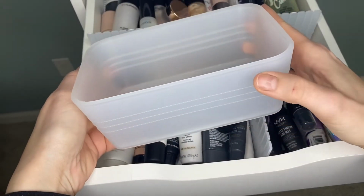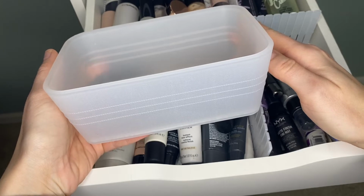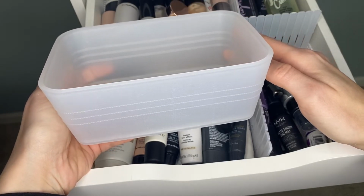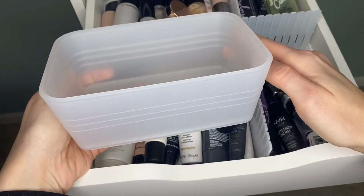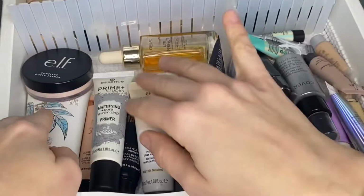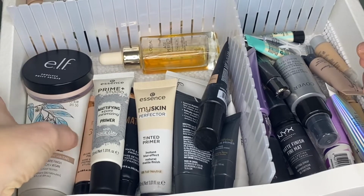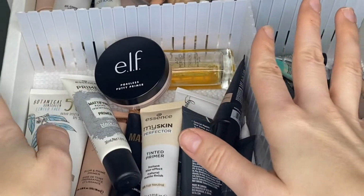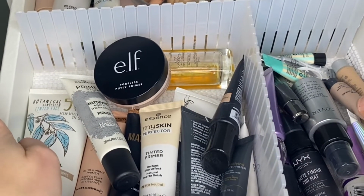I have this basket here that I'm going to use for separating products that need to be added to my Project Pan. If the products are or have been discontinued, I am going to put them in a separate pile, and we're just going to remove them completely out of my collection. I'm going to start with this section right here with the drugstore or more affordable products. I'm going to try to go through all these quite quickly because there are so many products to go through, and I don't want this video to be extra long.